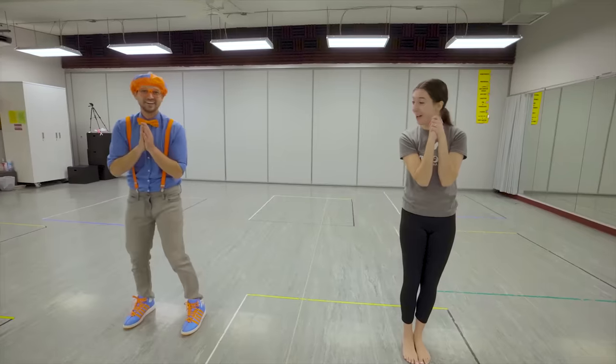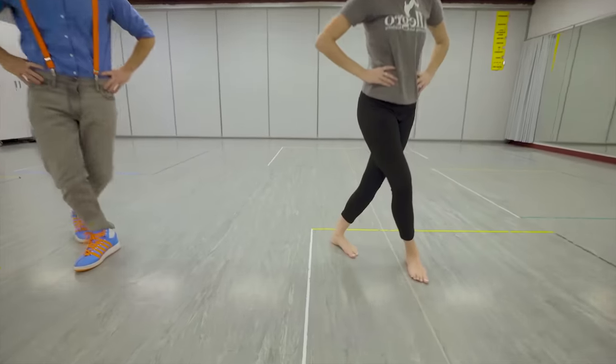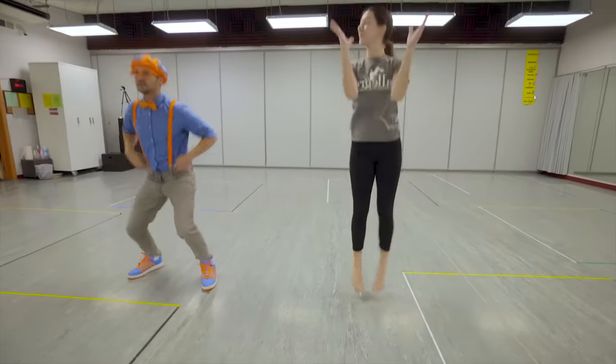And then you're gonna step out to the side on the left. Step out to the side. Cross that right leg behind. Step the left foot out, out. Jump, clap together.